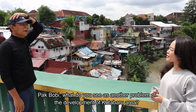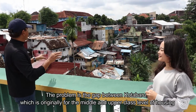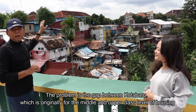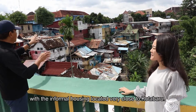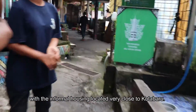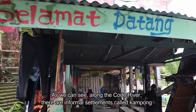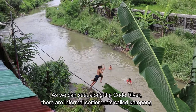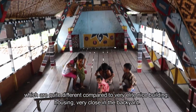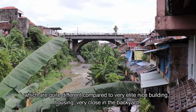What do you see as another problem of the development of the Kotabaru area? The problem is the gap between Kotabaru, which is originally a middle upper class level of housing, and the informal housing located very close to Kotabaru. As you can see along the Chudi River, there's a really informal settlement called Kampung, which is quite different compared to the very elite, nice building, housing, very close in the backyard.